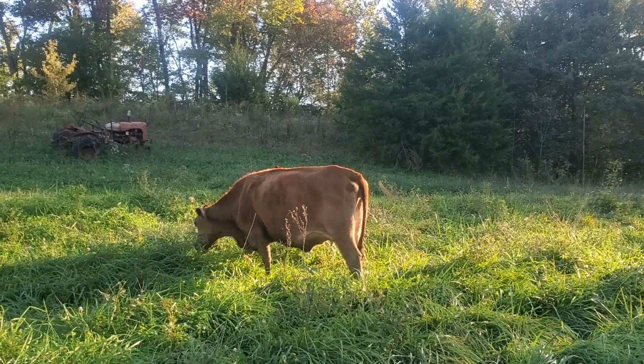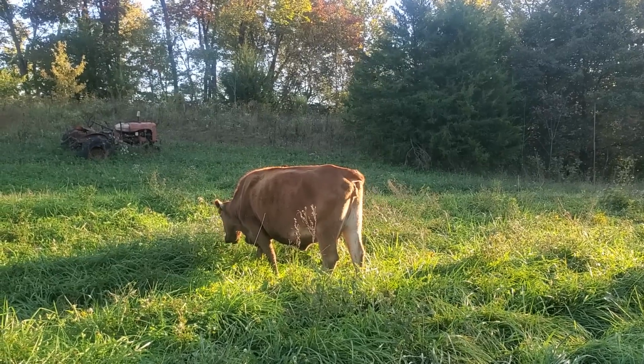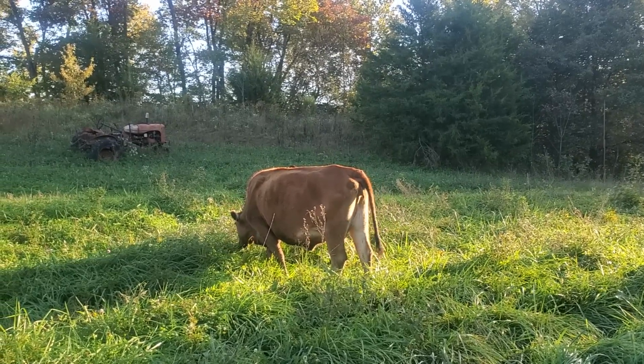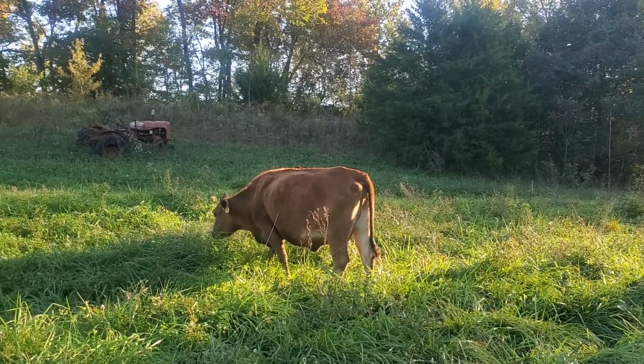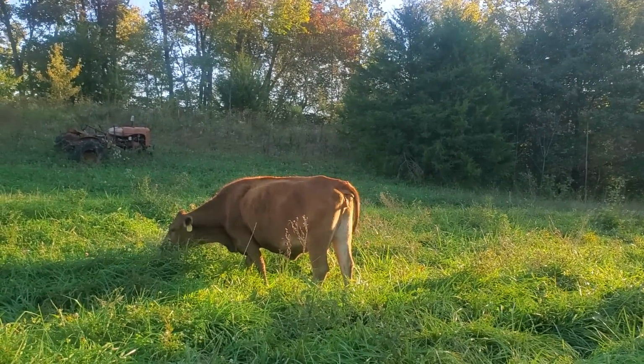She's a pretty good sized cow. I mean, what do y'all think she'll weigh? Maybe 1,000, 1,100 maybe. She won't go 11, but I would say 950 to 1,000 because she's thin. Yeah. If she was fat, she would go 11.